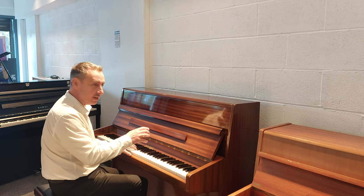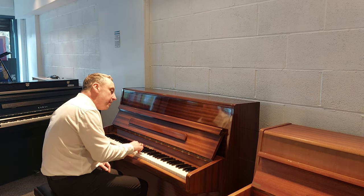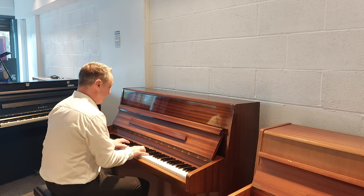Actually, but it's good, it's nice to play because it means you can get lots of tonal changes like this. And the dynamics in between.